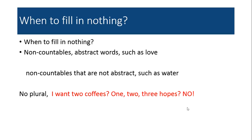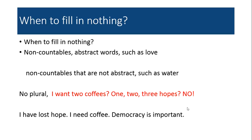You can't count hopes. One hope, two hopes, three hopes. No, it's just hope. It's just an abstract concept. You cannot count it, and you generally don't use the or a in front of it. I have lost hope. I need coffee. Democracy is important.